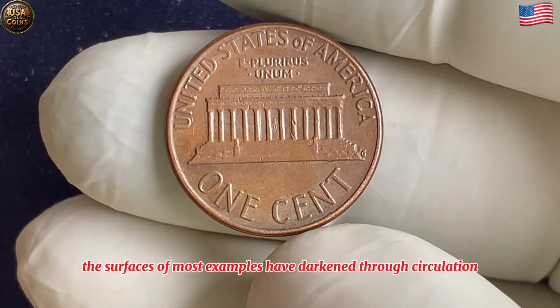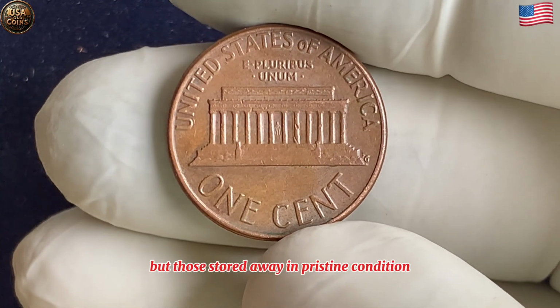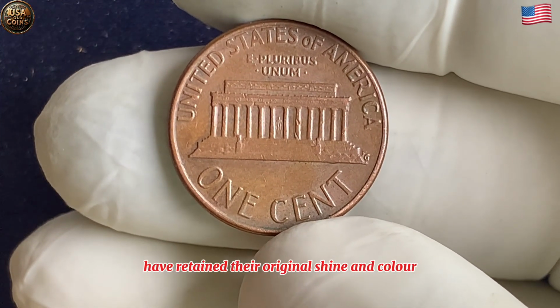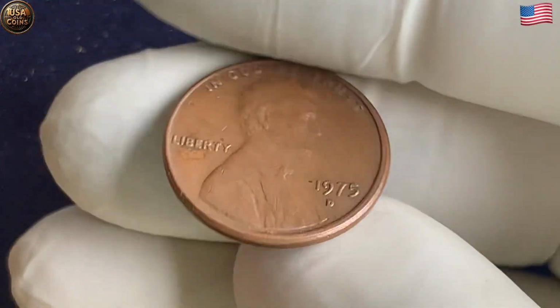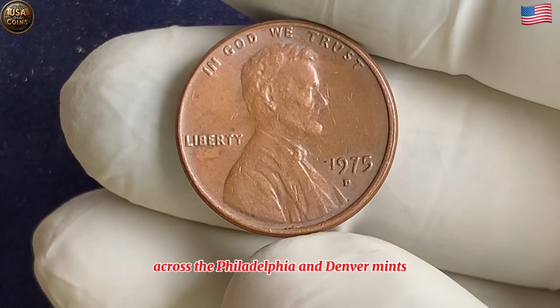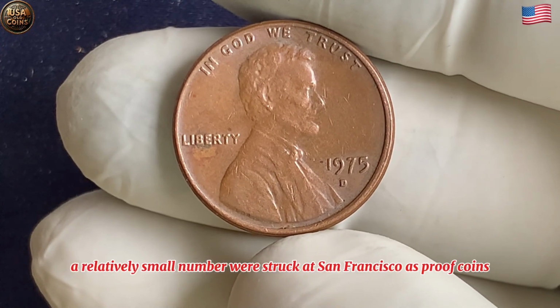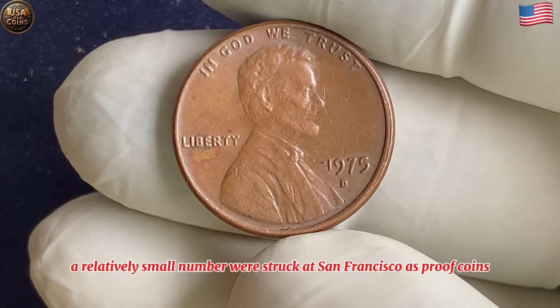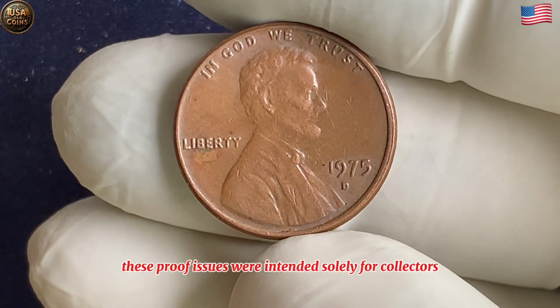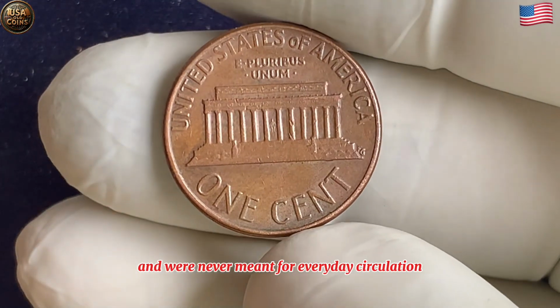Over the years, the surfaces of most examples have darkened through circulation, but those stored away in pristine condition have retained their original shine and color. While hundreds of millions were produced in 1975 across the Philadelphia and Denver mints, a relatively small number were struck at San Francisco as proof coins.